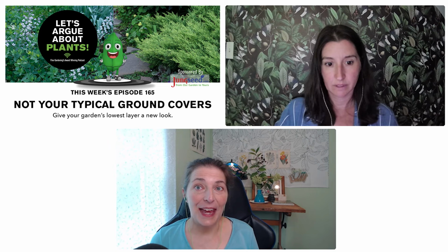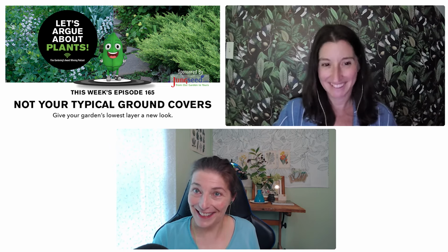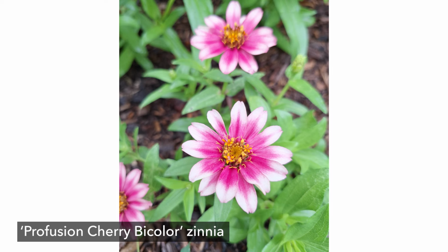And so this is a nice little polite-sized, ground cover-sized zinnia from the Profusion series, which are all little polite-sized zinnias. It's Profusion Cherry Bicolor. Mm-hmm. And that's Zinnia Profusion Cherry Bicolor. It's an annual, full sun, well-drained soil, likes fertile soil, but it's really not too terribly fussy.